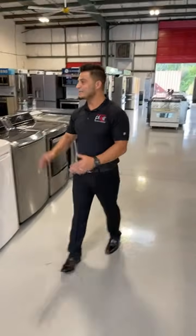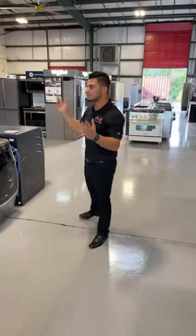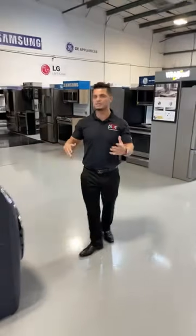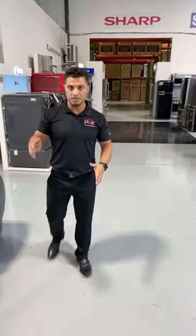But anyway, how about the OGs? The OG fridges. As you can see, there's a bunch of different things going on in the showroom, and it's still in the works, but it was an interesting journey to say the least.